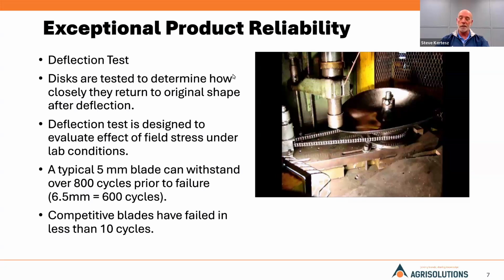Another standard in the industry is a deflection test, where we'll take a 24-inch full concave blade, like you see right here, we'll drop a hammer on that edge, and we'll take all the concavity out of that blade and bend it onto itself.